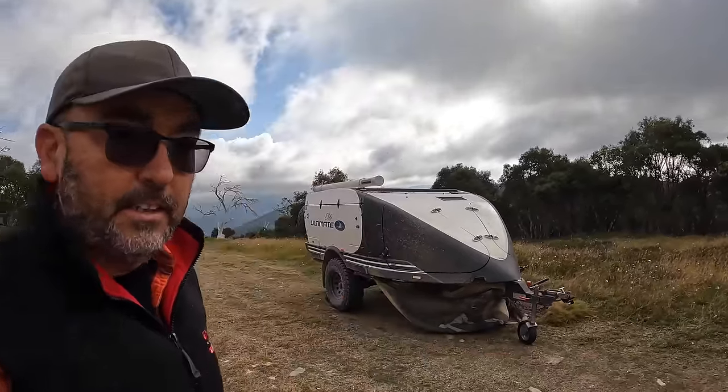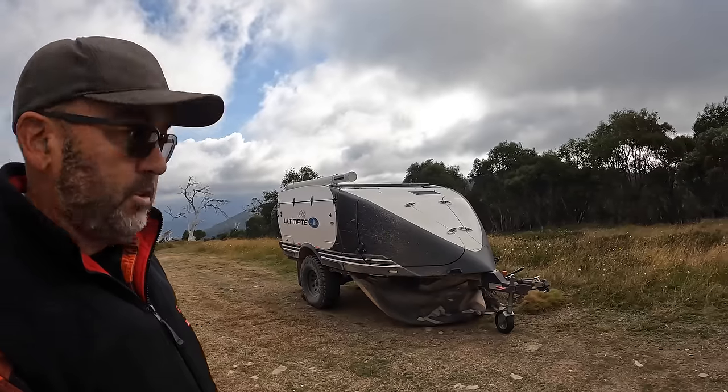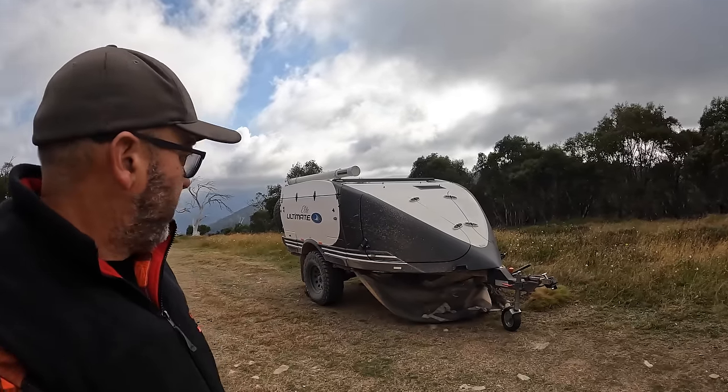We just started on the Blue Rag track. We've come up about 100 or so meters and we're going to leave the trailer here. Just locked it all, put a lock through the hitch, chocked the wheels. Hopefully it's still there when we come back.